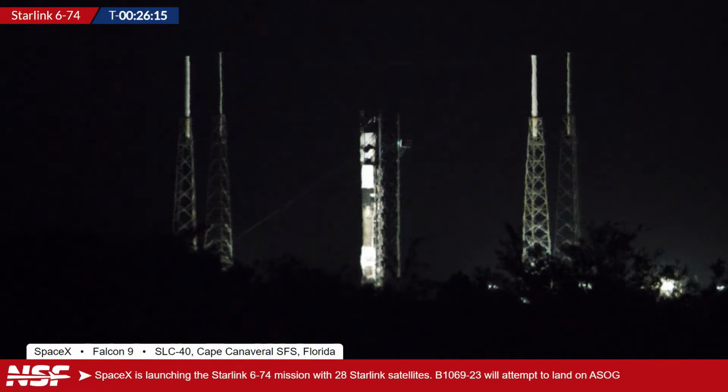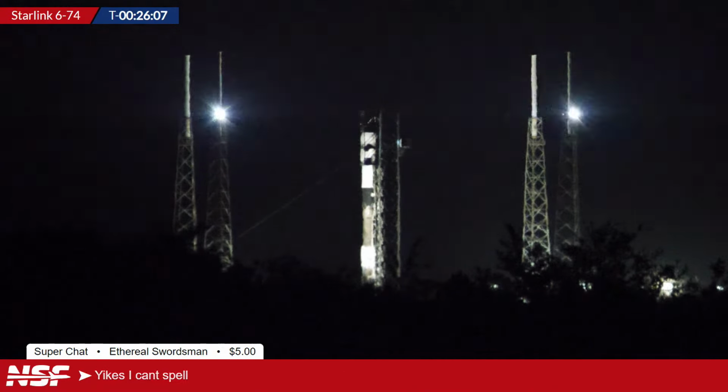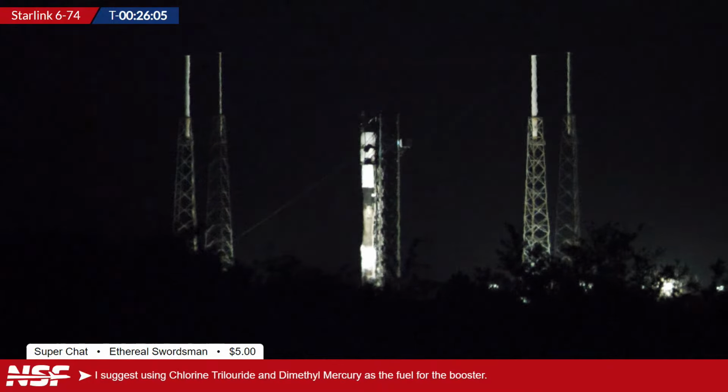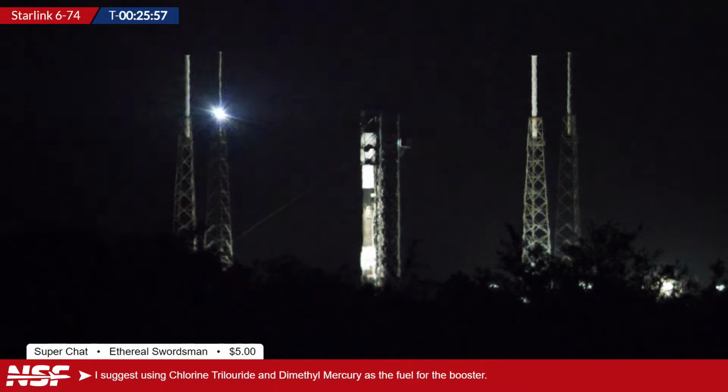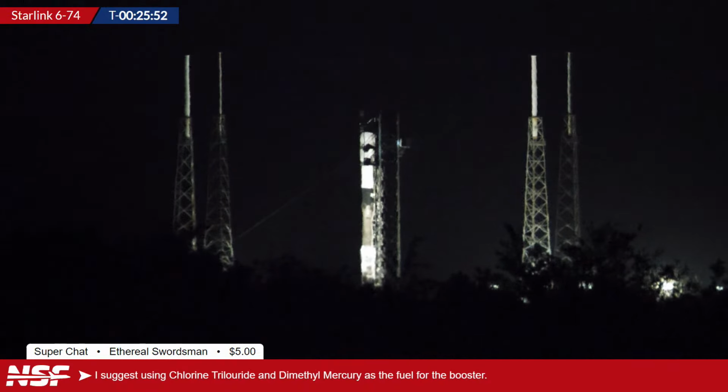Had some support come through real quick. Some more support from B1062. We have Ethereal here with the $5 super chat saying, I suggest using chlorine trifluoride and dimethyl mercury as the fuel for the booster. Do we have any chemists here on stream to help us understand if that's better than RP-1? I like stuff that goes boom in a controlled manner. Okay, that works for me. My degree's in journalism. It is not in chemistry. So as long as it makes the rocket go as it needs to go, I'm happy.